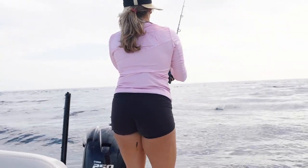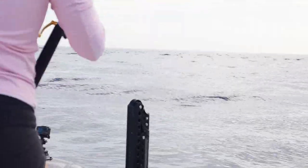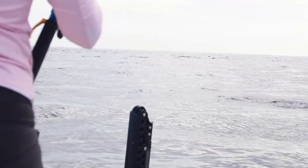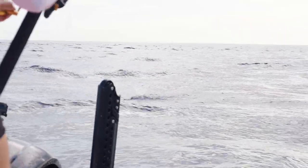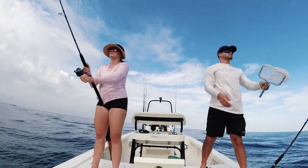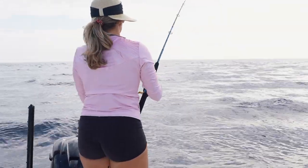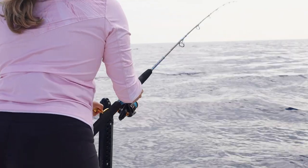Is it a mahi? Yeah. Get him, girl. Here, I got a line going in the water. Oh yeah, look at him jump. That's so cool. I don't want to put too much pressure on him. There he is. Nice. Oh, he's got some fight in him.